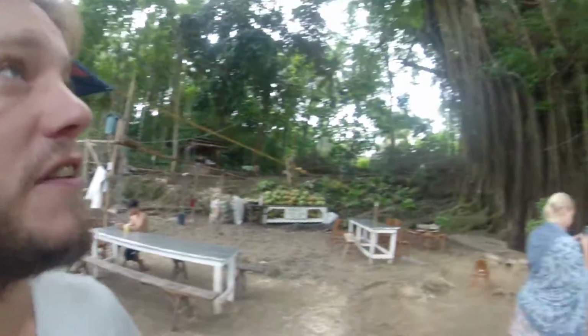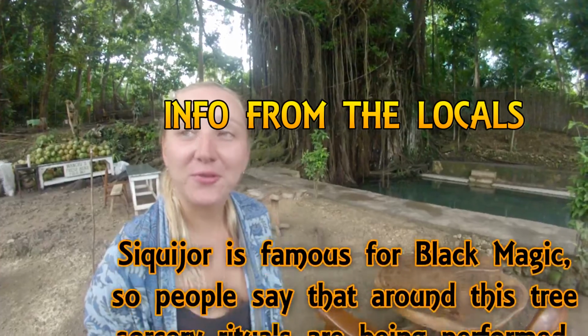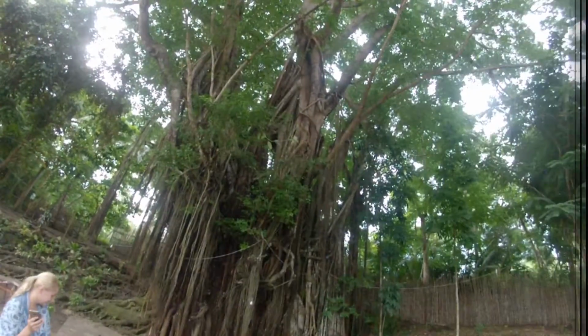We've made it to the special place. The one, 400-year-old tree right in front of us. It's 400 years old according to the local people who sell around it, promote around it. But so far I cannot find any information about it online. First, like 100 years old, but it is pretty large.